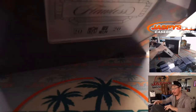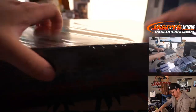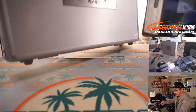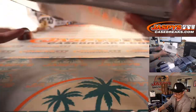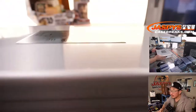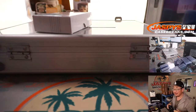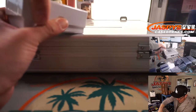There it is, 2020 Flawless Football. Let's slide this over here. We're doing both briefcases. And good luck. Let's see what we got in here. Not to look at the encased cards. I want to be surprised too. Now let's see what's in the slider box first.